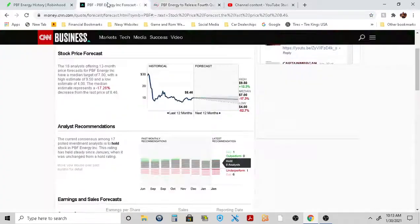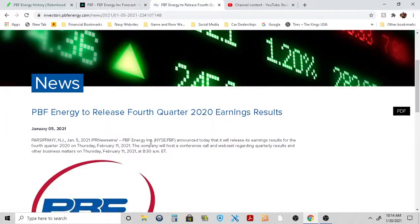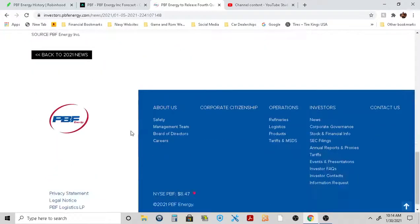If you go back, remember what we were talking about in terms of the earnings statements. Where are we at? Right there, report date, February 11th. That's going to be for fourth quarter, so we're not going to get the first quarter until later on this year. Go back to their website. They're pretty much telling you right there. So if you want to get all the information, go to the actual company's website. They have all the information that you would need to know, because they have to show you all this information.